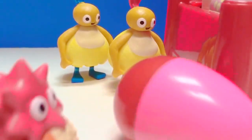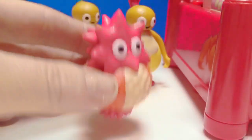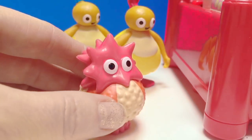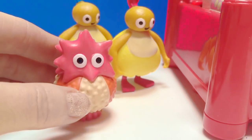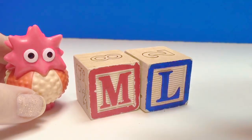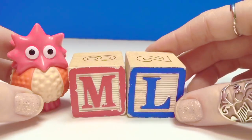Ooh, boy, the egg is too wobbly. And it just rolls away when you get on top. We're going to have to think of something different, Peekaboo. Peekaboo has found some wooden blocks. They have letters and numbers. What letters are those?